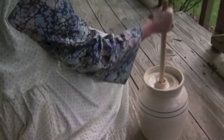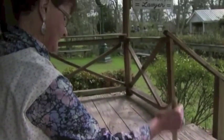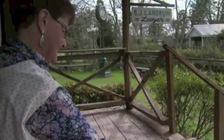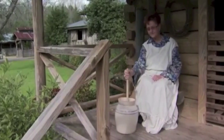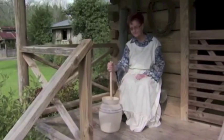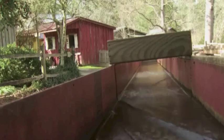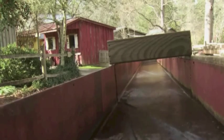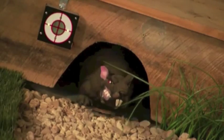A few buildings down, there's a lady churning her own butter. And when students and visitors stop by, she's glad to let them take a try. It's hard work, but it's worth it, because there's a reward at the end. They get to sample the butter they've just created. There's even an old gem mine where students can try their hands at panning for the good stuff, and a laser rifle range where sharp-eyed visitors can practice picking off bottles and cans or rats.